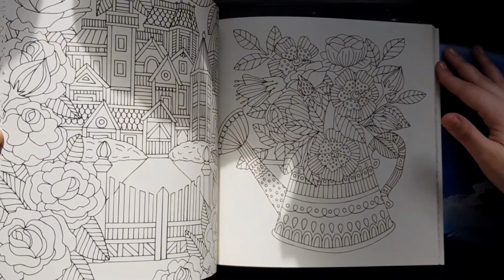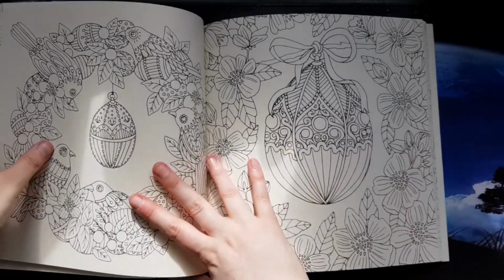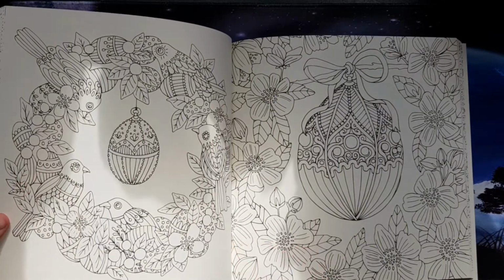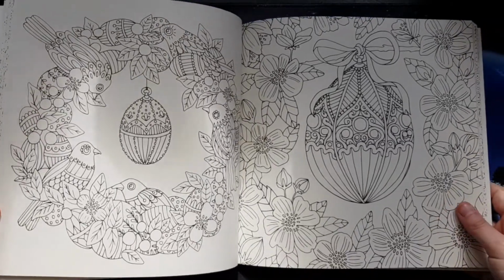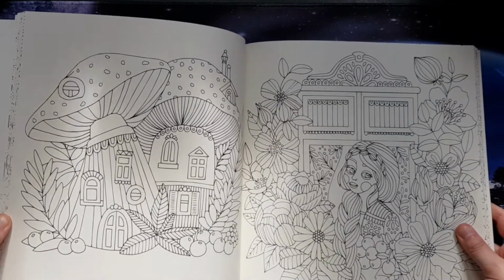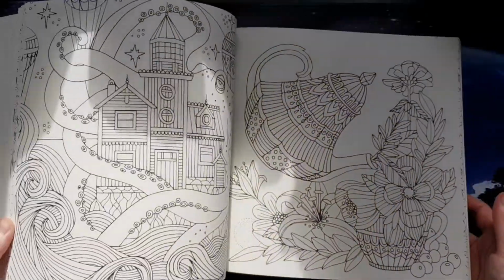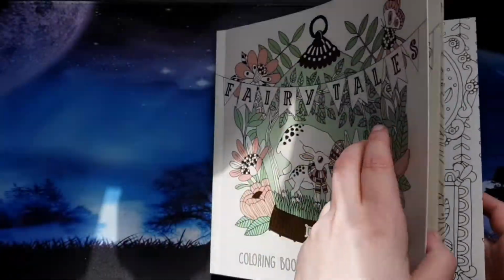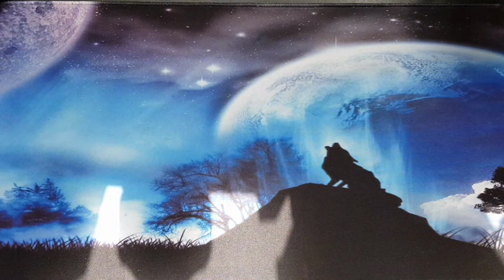And I bought the book. I do apologise if there's any light glare on there. There is, isn't there? I'm recording right by my window today and the sun just decides to pop out. But yeah, the images in here are really pretty. I just hope that I can do them some justice. So yeah, I thought I'd give it a go and we will see. So yeah, that's that one.